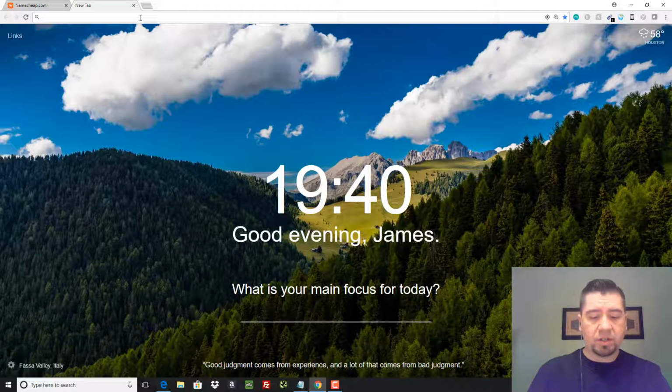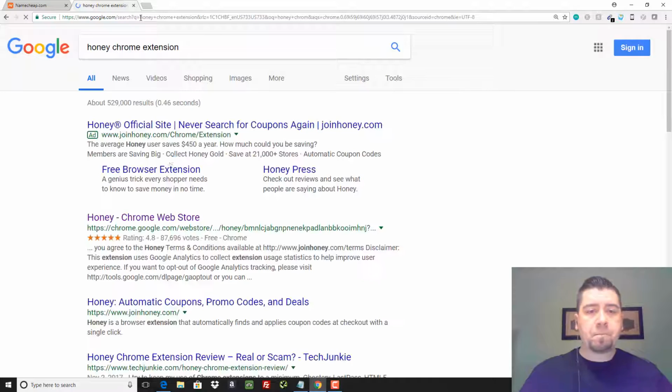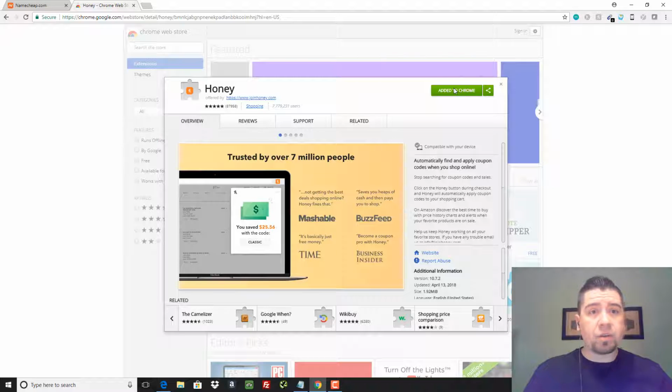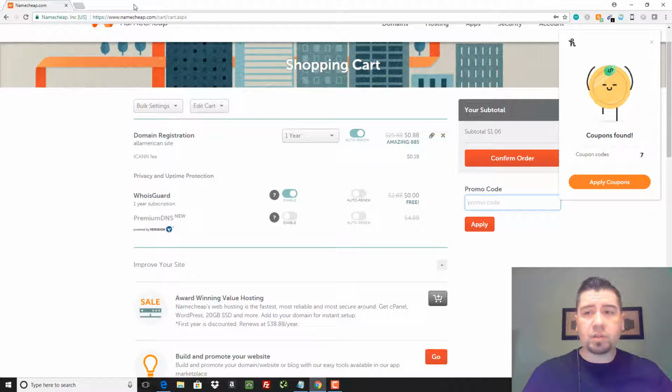If you go over and just search on Google for Honey Chrome extension, it'll pull up right here in the Chrome Web Store. Mine's already added to Chrome, so obviously I can't re-add it unless I delete it. But you would just click on Add to Chrome, and you may have to refresh your browser in order for it to activate. But it's really neat. I don't know if I'm going to save anything on this particular purchase because it's only $1.06. But typically when I buy domains that are around 10 bucks or so, I can sometimes get $1 or $2 taken off from the coupon codes that Honey finds.